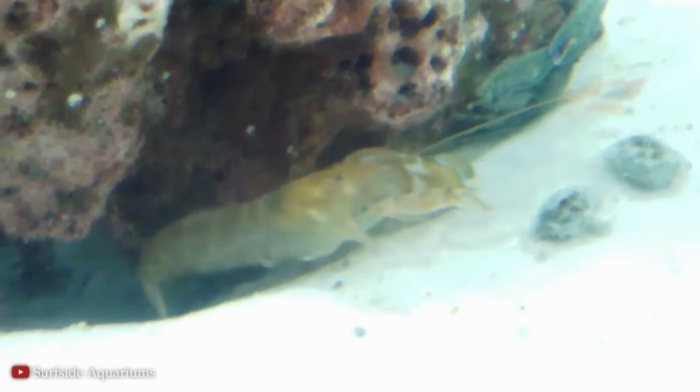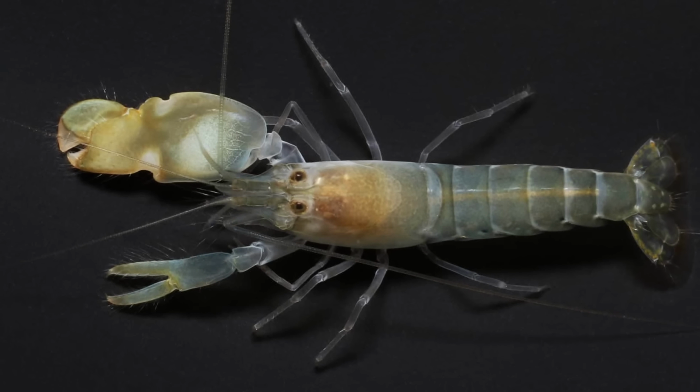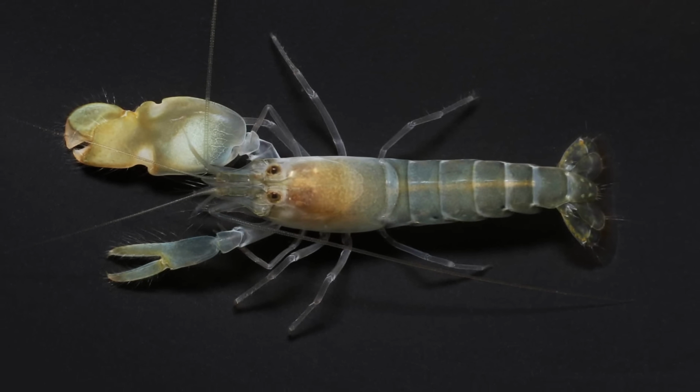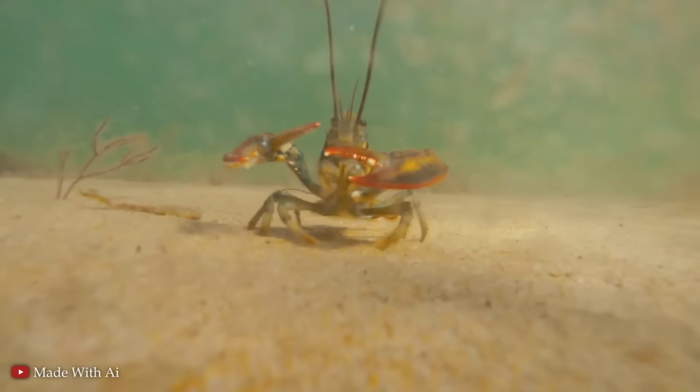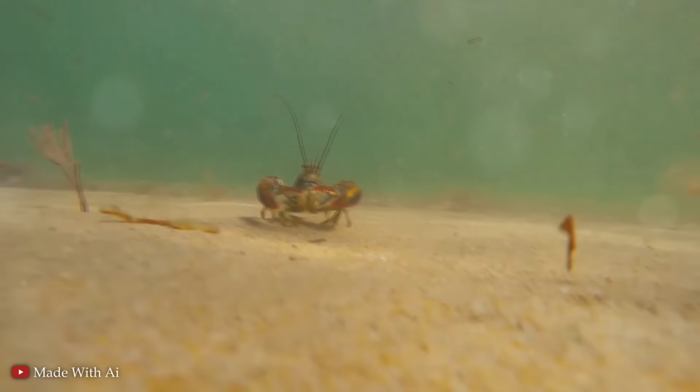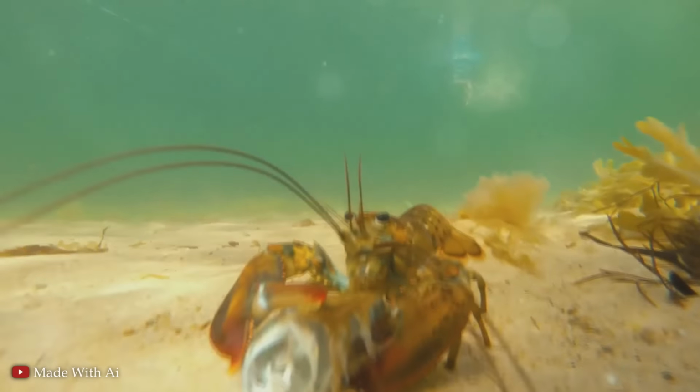This specialized claw is biological engineering at its finest, consisting of two parts, a movable hammer and a fixed socket. When the hammer is cocked and then rapidly released, it snaps into the socket, creating a high-velocity jet of water. This action generates a bubble that collapses with a loud snap, producing a sound that can reach up to 210 decibels and is louder than a gunshot.